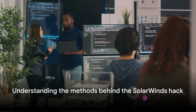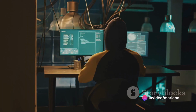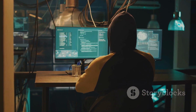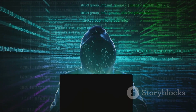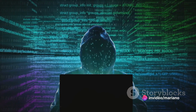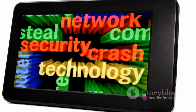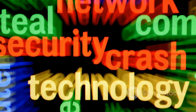The answer lies in the very core of software development, the code. The hackers exploited a weak spot in the software's code, inserting their own malicious code into the system. This code was then unwittingly distributed via a software update, giving the hackers a backdoor into the networks of anyone who installed the update. This breach was not a result of a momentary lapse in security, but rather a systemic failure in the software development process.